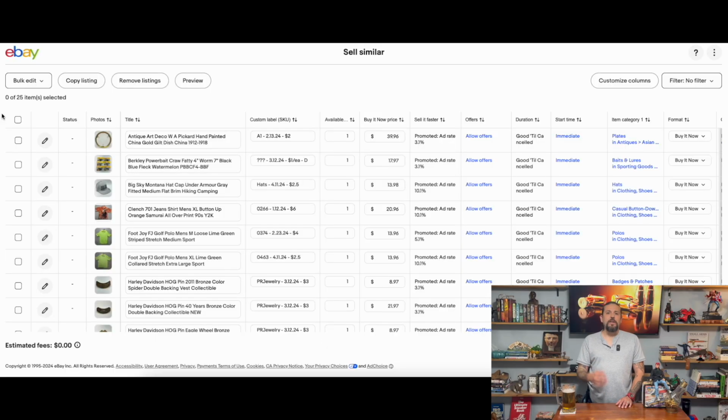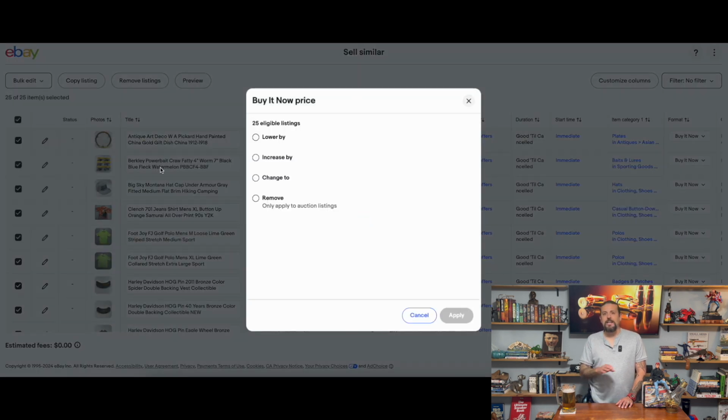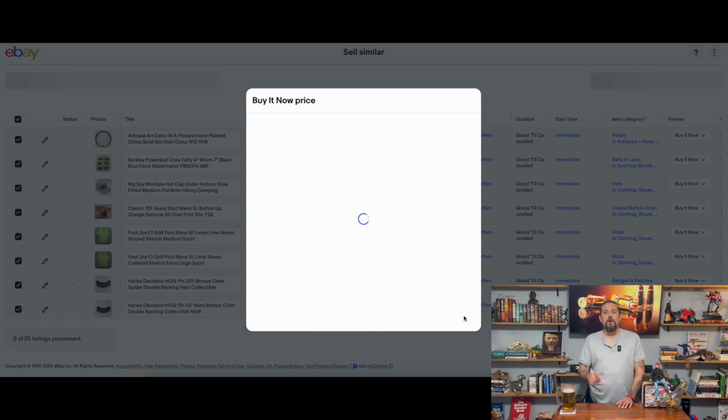Now that I am on the bulk edit screen, I make sure again that I have 25 listings populated. I click to choose the entire list and click bulk edit. I choose buy it now price, then lower buy. In the space provided, I type in my rule, 1.01. This means that I am lowering the price of all the listings I chose by $1.01.